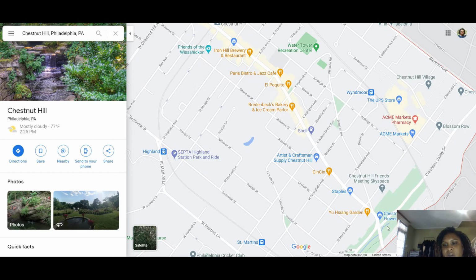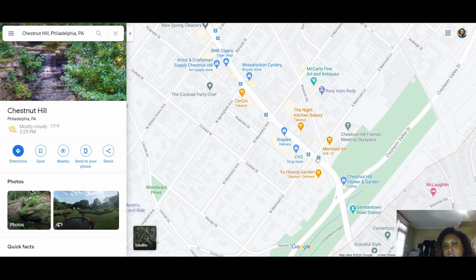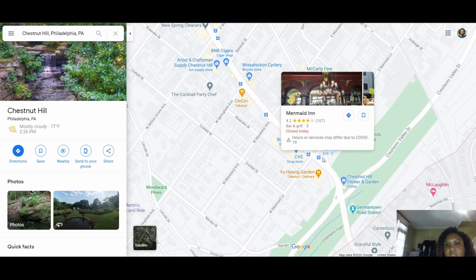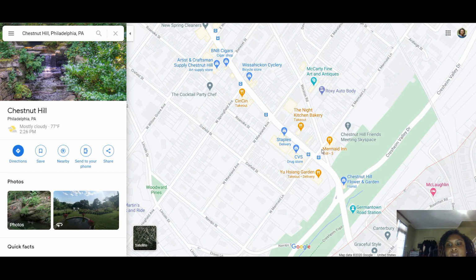You have the Chestnut Hill Flower Garden, and what's interesting about this corner right here in this V area, between the Hugh Sang Garden and Mermaid Inn, is that a farmers market sits right here, along this V. They'll block these streets off from the V, but you can still go into Chestnut Hill, and they just set up and you have different vendors. It's out there on Saturdays and Sundays, but I know definitely Saturdays they're there.